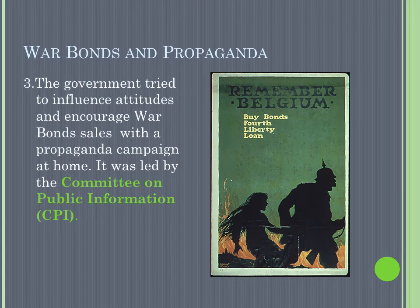And of course, war is very expensive, so the government tried to influence attitudes and encourage war bonds sales with a propaganda campaign at home. It was led by the Committee on Public Information, the CPI. Here we have a Liberty Bonds poster, and it says Remember Belgium. It's painting the Germans in a bad light. Remember that the Germans invaded neutral Belgium, poor Belgium. Here we have a German soldier appearing to cart off a young girl. Germans weren't necessarily bad, but the U.S. government wanted people to buy Liberty Bonds out of anger to support the war effort.